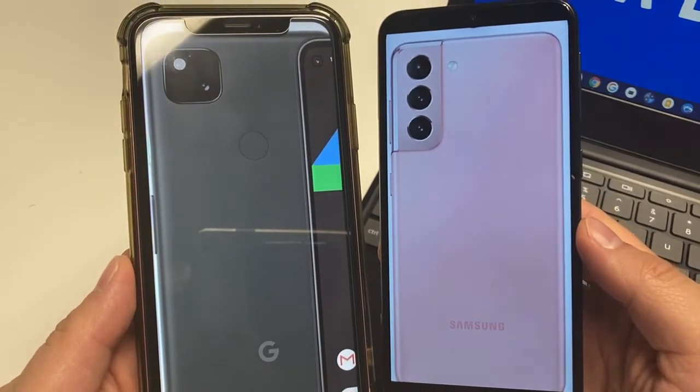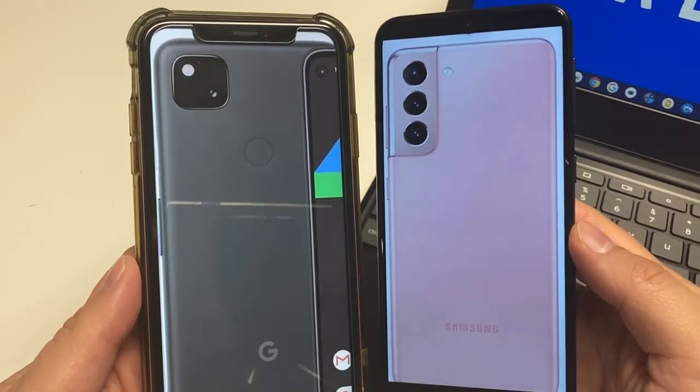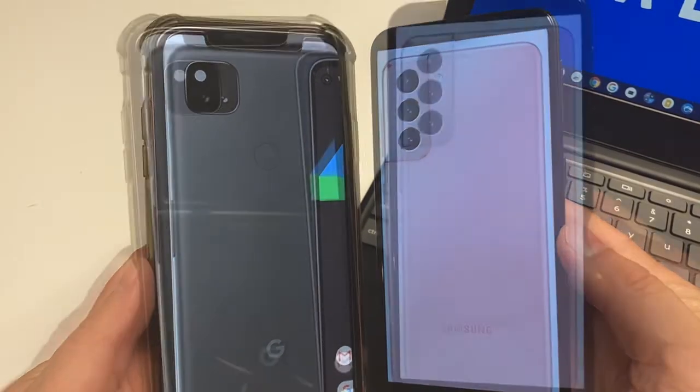We're going to compare the Google Pixel 4a 5G with the Samsung Galaxy S21 5G on the right. Let's go ahead and take a deeper look.